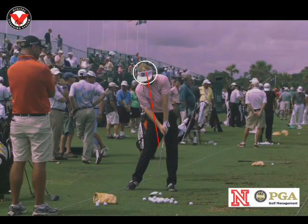But if you can accomplish these two things, keeping your head still, not necessarily perfectly still, but not moving up and down, and then really rotating around that spine angle, you're going to find yourself hitting a lot crisper iron shots and becoming much more consistent. So I hope that's helped.